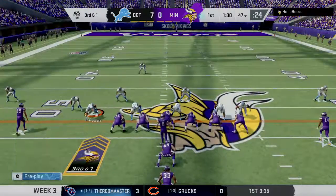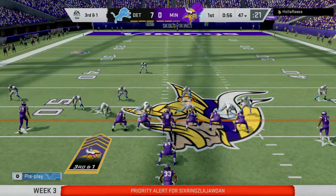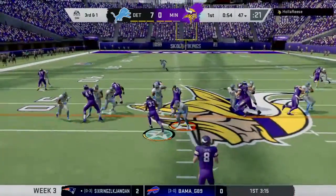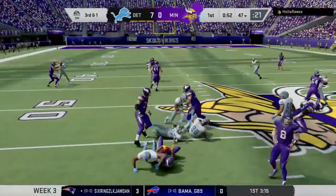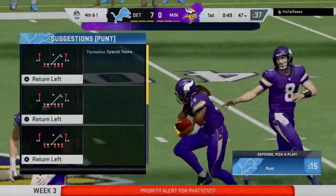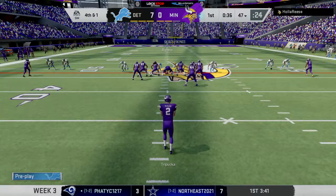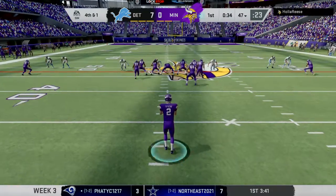They'll run it. Here's Cook. And he won't be close to a first down as he runs into a wall right around the line of scrimmage. No gain on the play there. A nice job defensively.